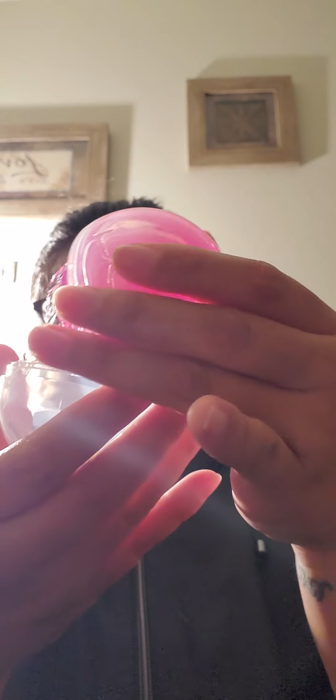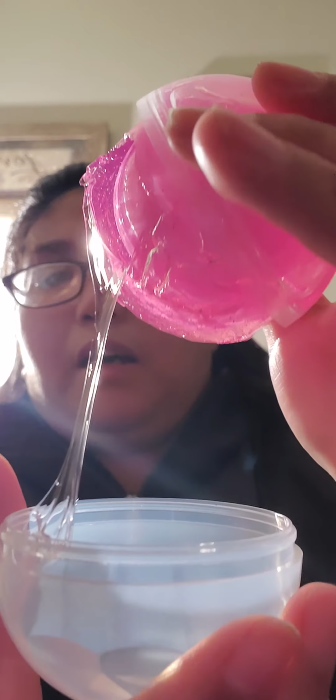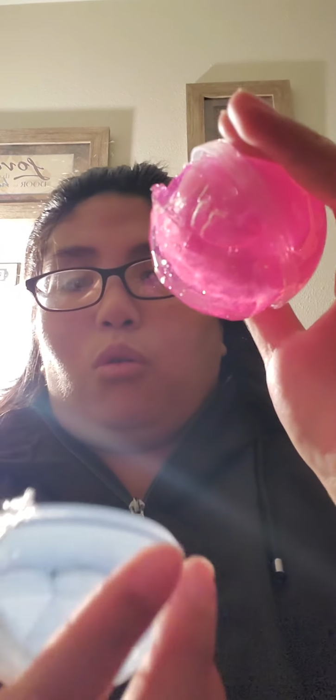Ta-da! Okay. So here we have the ball. Nice and shimmery. Nice glitter. Okay. And let's pop it open. Ooh, look at that. Ooh. That is slimy.